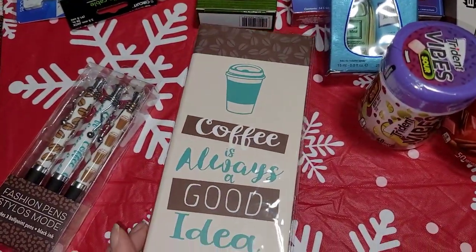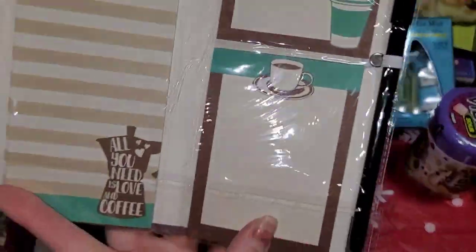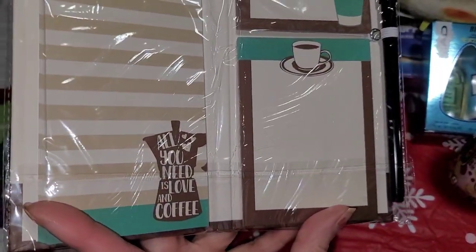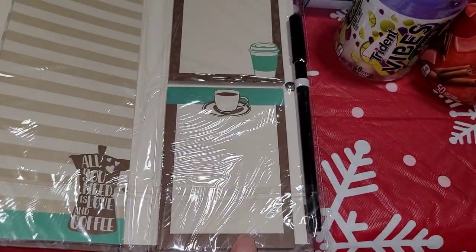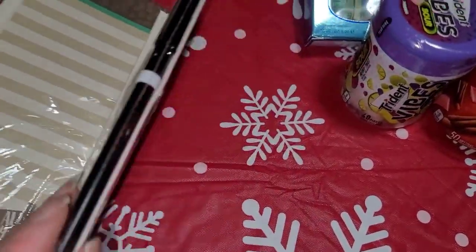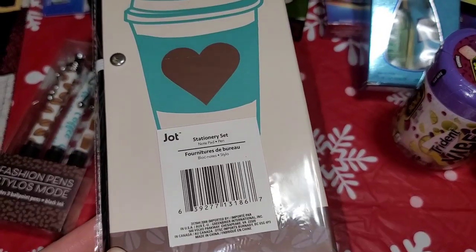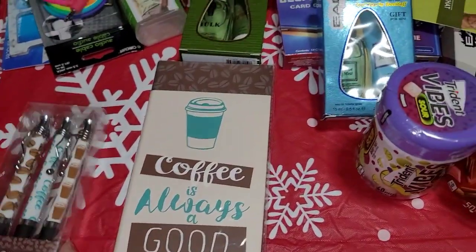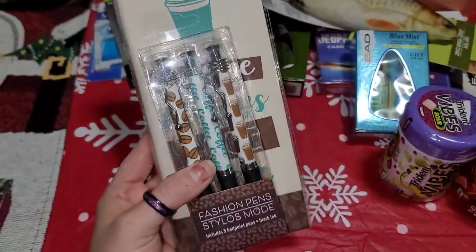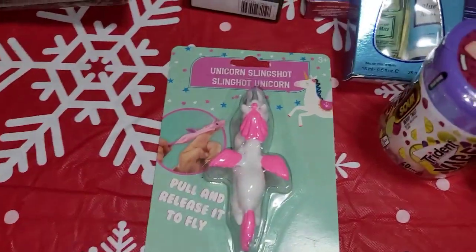This just says coffee is always a good idea, but check it out when you open it, you guys. Any coffee lover would love this. And it says all you need is love and coffee. It gives you like a grocery list side, and then it also gives you two little tearaway sides as well as an included pen. And check out the back. Oh, it is so cute. So it is by Jot and it is just considered a stationery set. And I thought that right there would be such a cool gift for anyone that loves coffee.